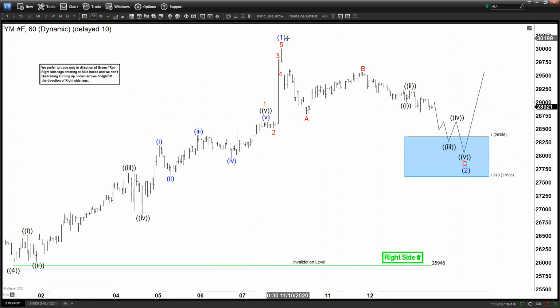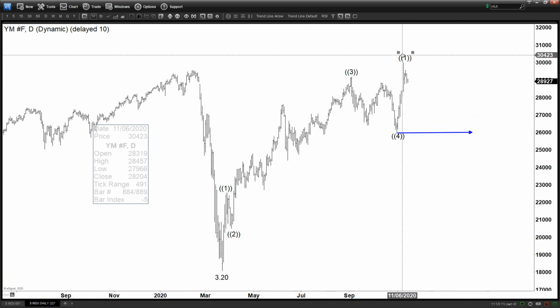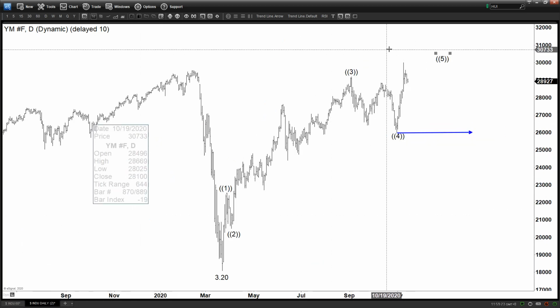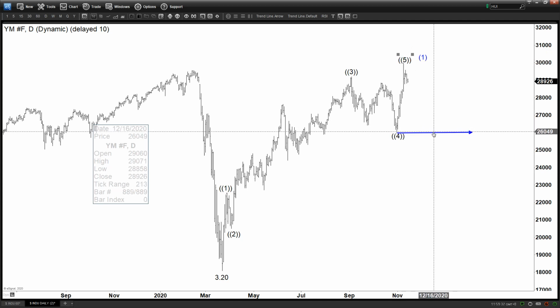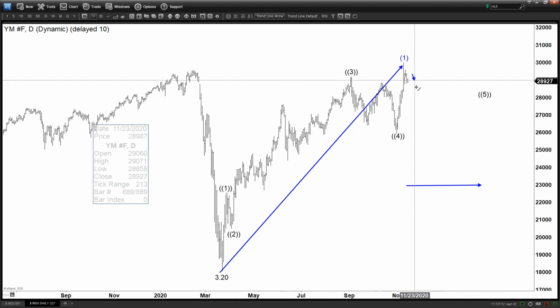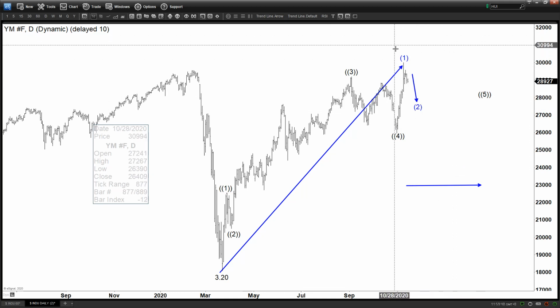Again, we're calling this ending wave 1 of 5. Now the alternate, of course, is that we could be ending the entire wave 5 here, right? Instead of ending just wave 1 like what we are proposing, we could be ending the entire wave 5. So that will be the alternate. Now if we are ending the entire wave 5, that means we should be correcting this entire cycle from March instead of just correcting in the wave 2 here, right? Instead of just correcting in the wave 2 like this, then we could be already talking about correction of the entire 5 waves up.